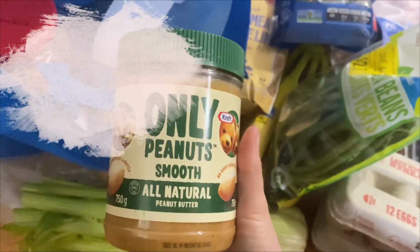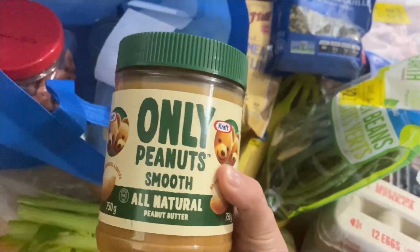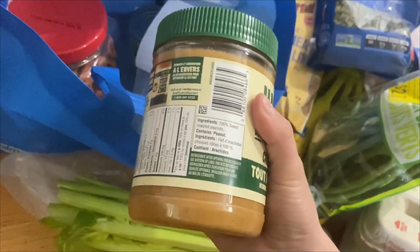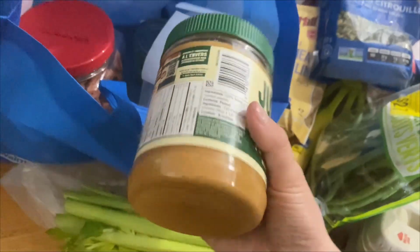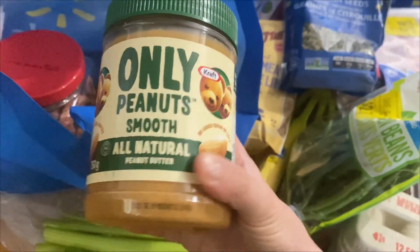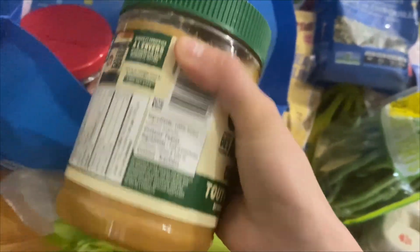Another thing we picked up for them today is peanut butter. Now make sure if you buy your dog peanut butter, you check the ingredients and it doesn't contain xylitol. A lot of peanut butter sadly contains this ingredient, so you want to make sure when purchasing peanut butter it is the all natural, and just double check and make sure it doesn't contain the ingredient xylitol.